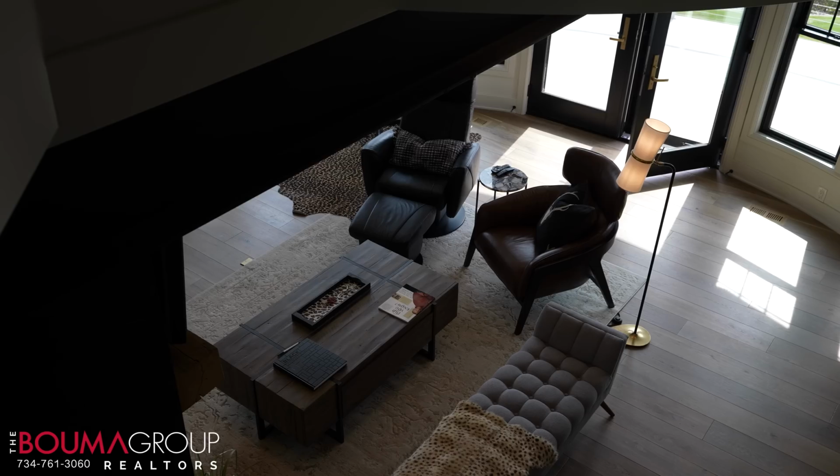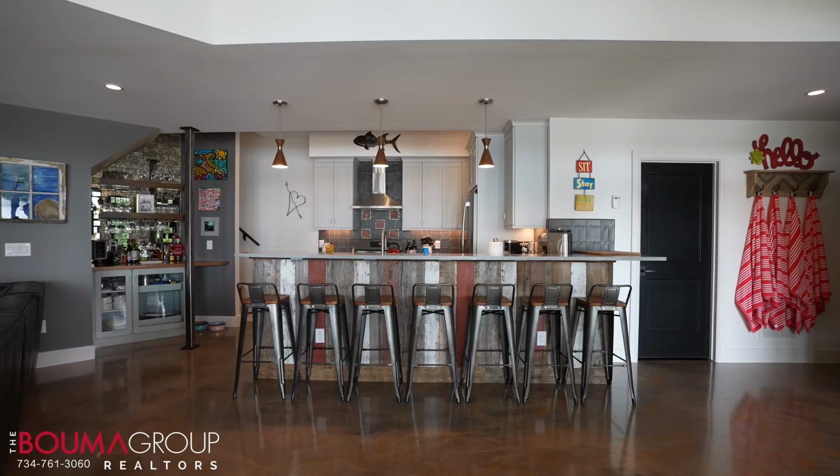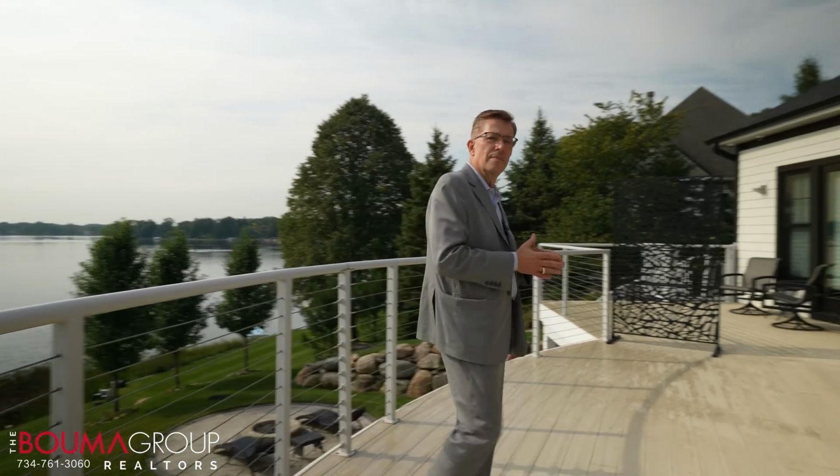This 3-year-old ranch includes over 5,000 square feet. We got a full finished walkout basement, 120 feet of frontage, and all kinds of fun upgrades and updates in the property. So come on, let's take a look inside the house.